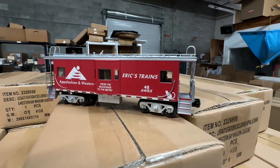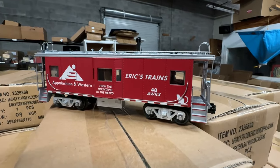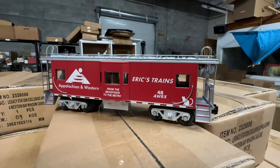All right, folks, the cabooses have arrived. That's the final production version. So if you ordered one, this is what it will look like.